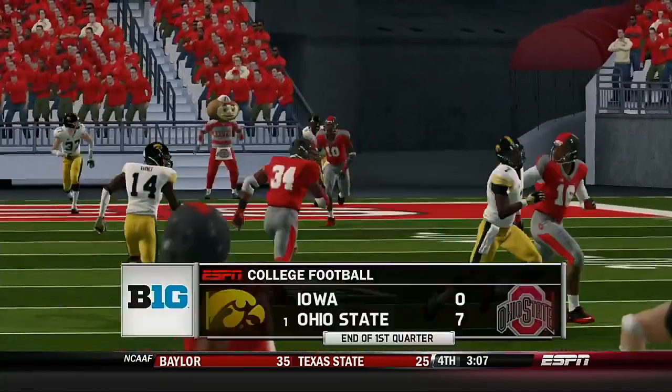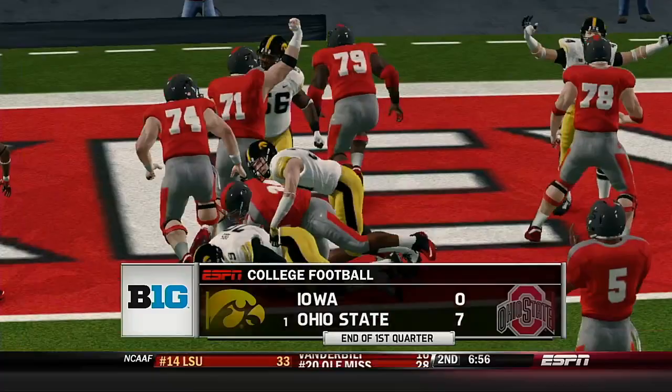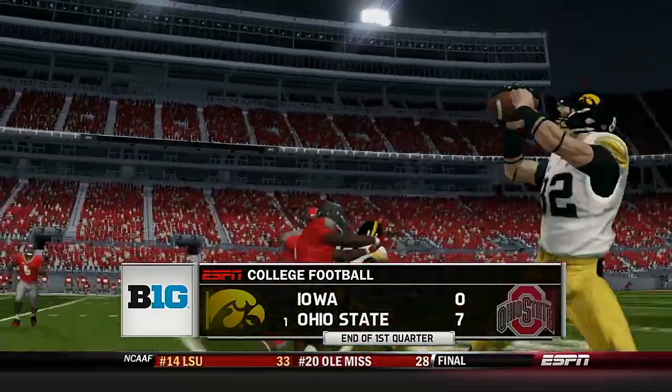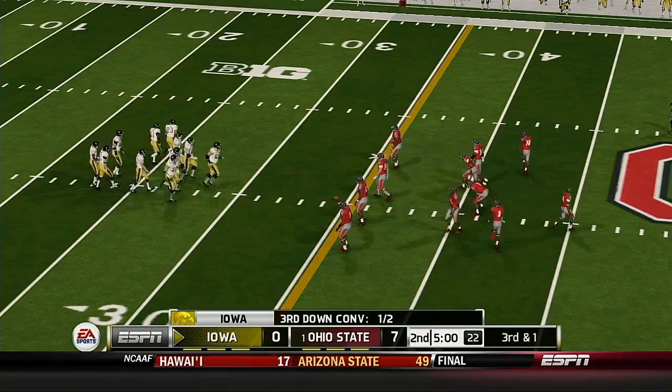Oh, we had a pitcher's duel in that low-scoring first quarter. Ohio State's lead is a touchdown. Welcome back here. We resume action now here in the second quarter.